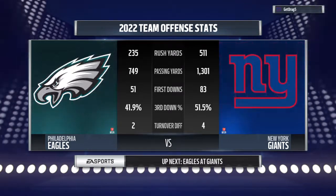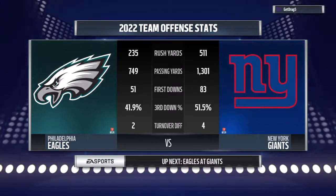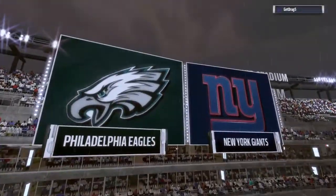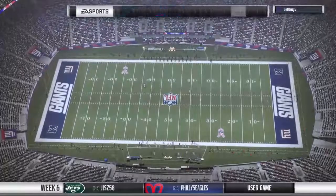Everybody, I'm Larry Ridley. Welcome to the NFL on EA Sports. Turnovers will be a focus in today's game. The Giants are top 10 in turnover differential, and they'll be up against the Eagles team looking to avoid a costly mistake.